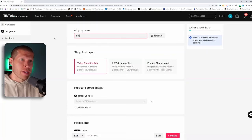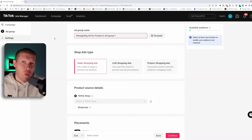So I would just say retargeting ad for product X, ad group 1. Since this is a retargeting campaign, we're only going to have one ad group anyway, but you should get into the habit of being as specific as possible, so that you're not playing tic-tac-toe with all the names of your campaigns and all your ads later. It's really easy and understandable.